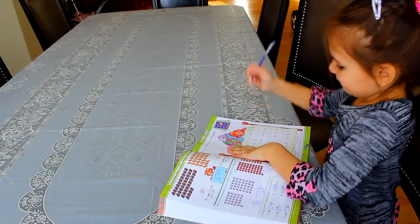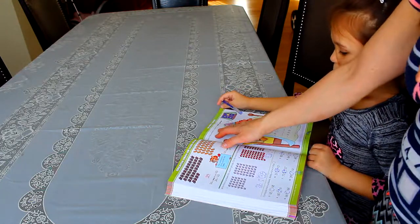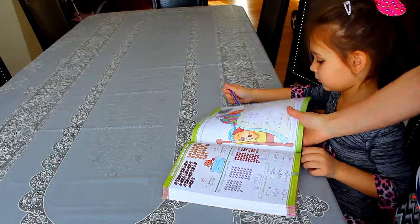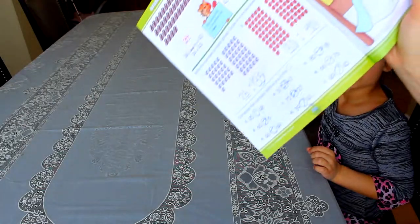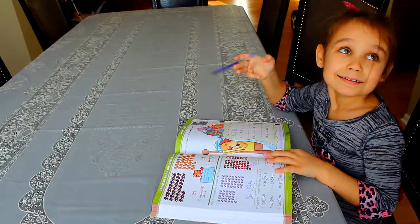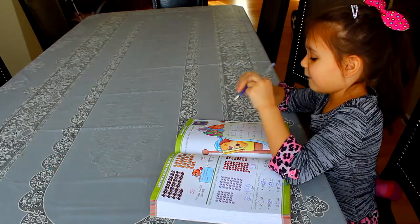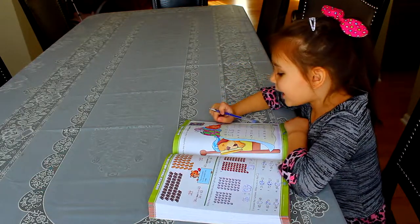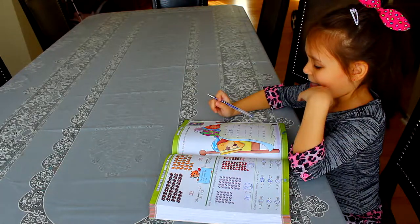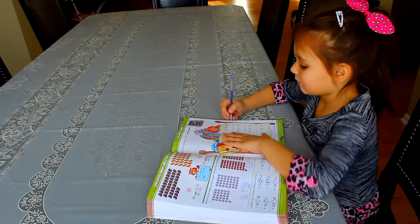Okay, Elis did a good job on the last exercise. Let's see here what we have. Write the numbers in order from less to greatest. So, right here we have three numbers and Elis has to put them in order from the last one to the greatest one. Read the numbers. 49, 45, 36. Which one should be the first one? Which is the last one? 36. Good job. So first one will be 36.